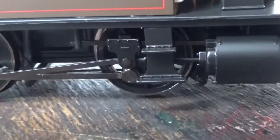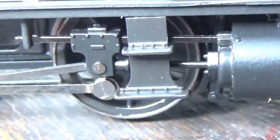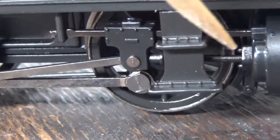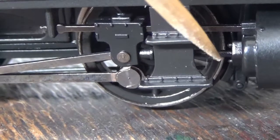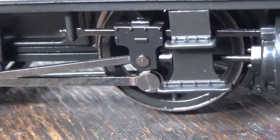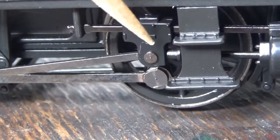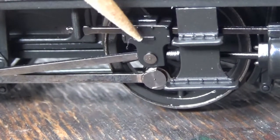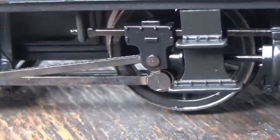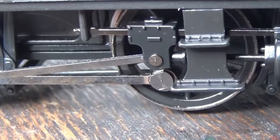However, the middle slide bar, just there, where I'm pointing the cocktail stick to, this slide bar here is not made of metal. This is made of plastic. And it's the same story with the crosshead just here, which I believe is what it's called, where the cocktail stick is pointing to. This part here, which I believe is called the crosshead, is also made of plastic.